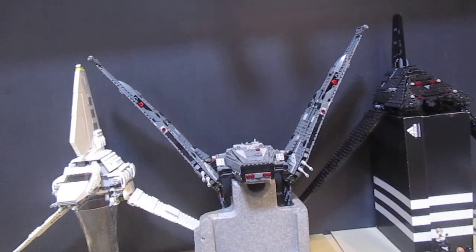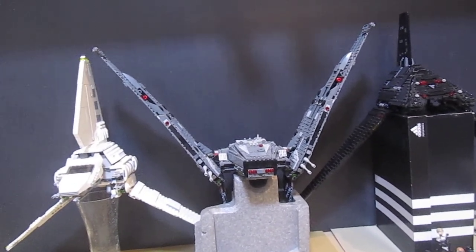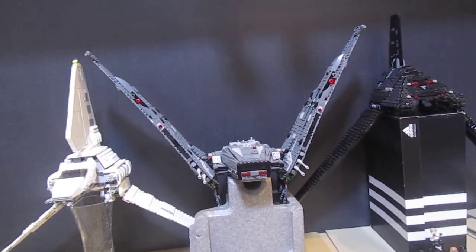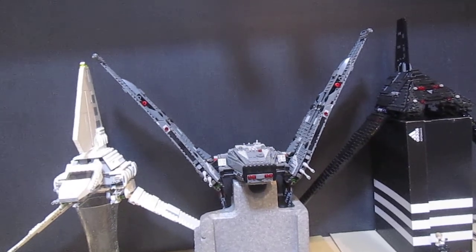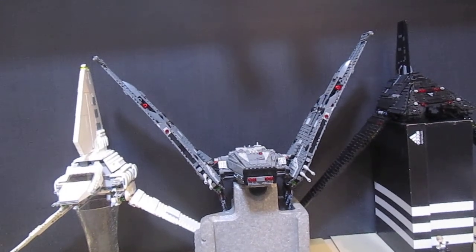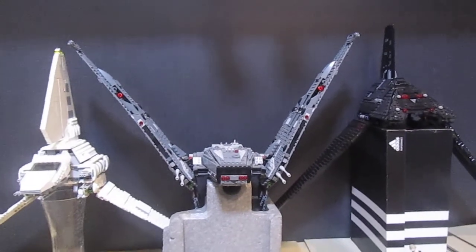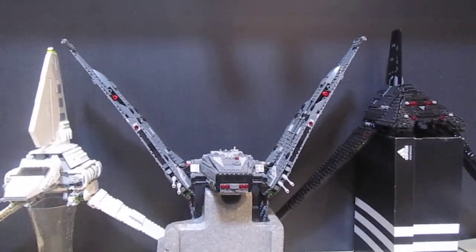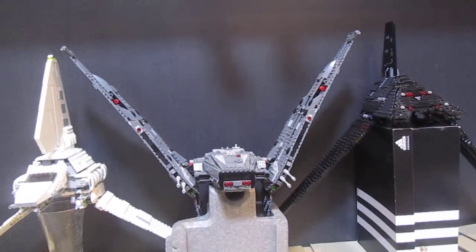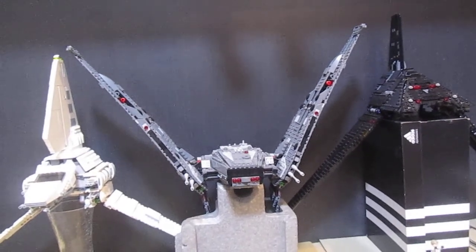And since the, shall we call it, the Disney era of Star Wars, I think that some of the new ships are actually pretty cool, such as the Kylo Ren ship and also Director Krennic's. So, again, I thought it'd be interesting just to show the three of them together. And to give this video a bit of substance, I thought that I would actually analyze the three of them and just compare some of the specifics of each one. So let's get into it.